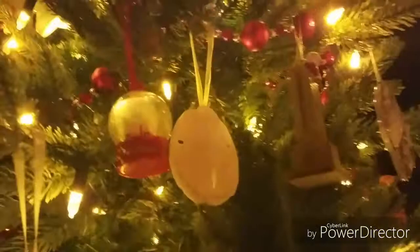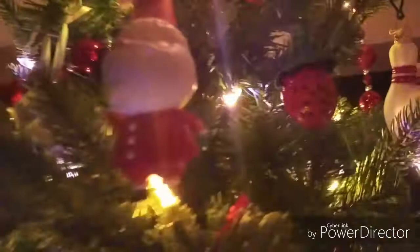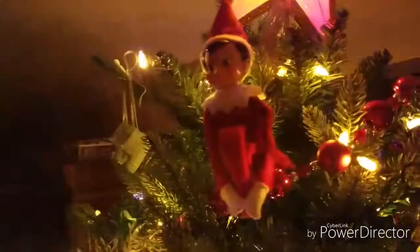A beautiful, breakable sand dollar. This fat Santa and this strawberry have no meaning at all. And this is my elf on the shelf. I think I was drunk when I named it Juice Pop. This is the Empire State Building with a Santa hanging off of it. It's like a King Kong throwback. In 2009, I went up the Empire State Building, so I got that ornament right there.